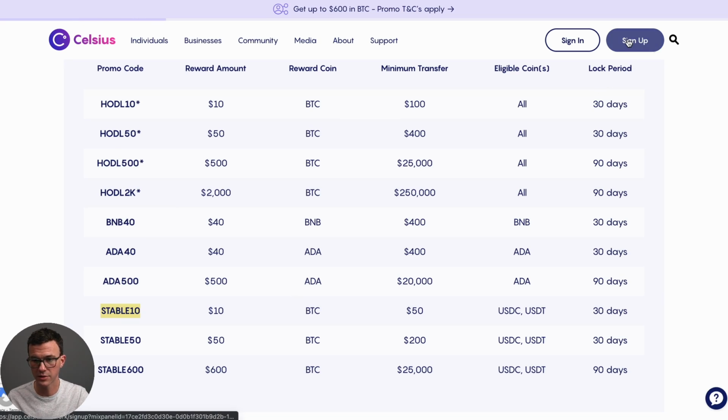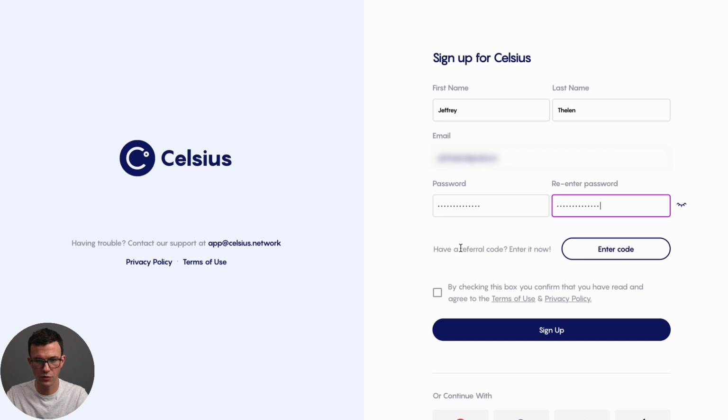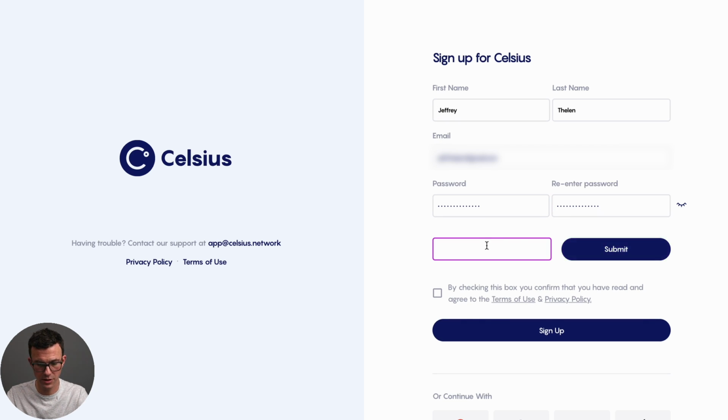So we can just click on sign up and then enter my contact information. Okay, and then if you have the referral code, here's where you're going to enter it. And then submit. Success. And then confirm the terms and privacy policy, and then click on sign up.